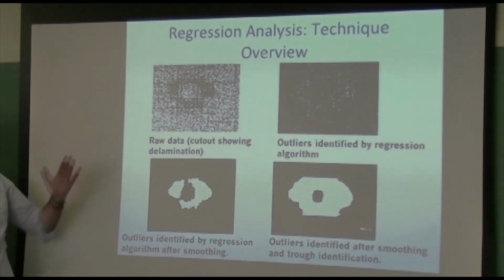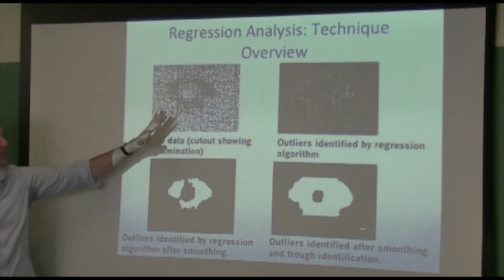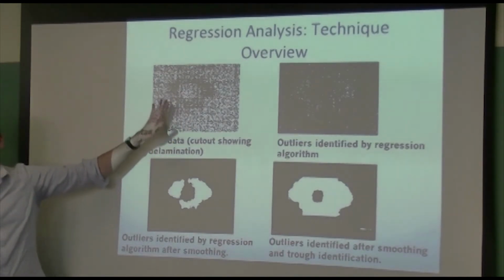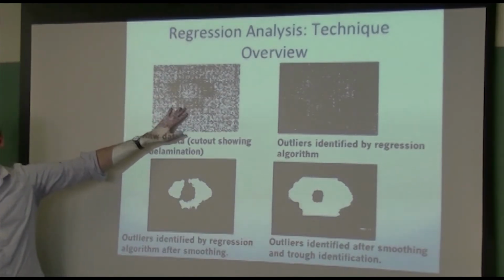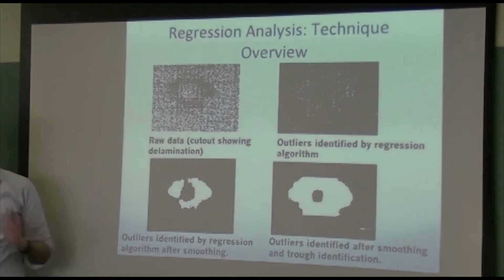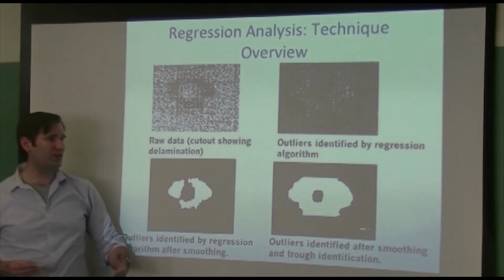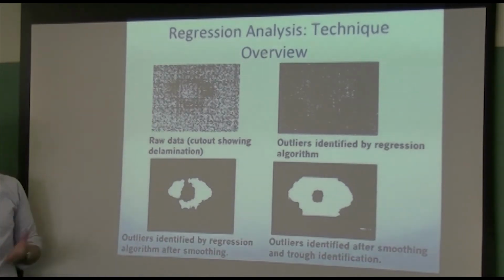Now, you might look at this and say that this is a little bit bigger than that maybe. But it's very hard for humans to look at these and draw lines around them. If you have two people look at this and try to segment out where the delamination is, you're going to get two different segmentations. So in general, we're going to err on the side of finding bigger areas than actually exist, rather than possibly finding smaller areas or missing them altogether.